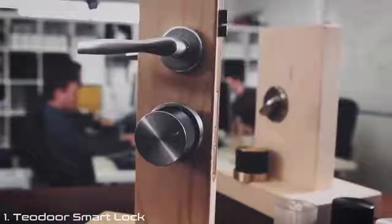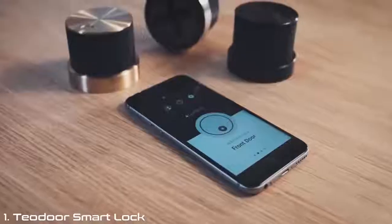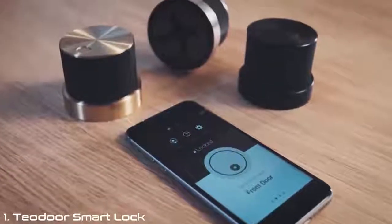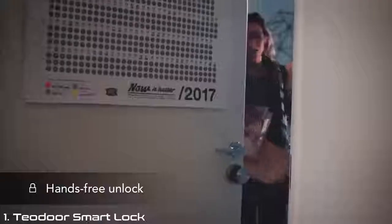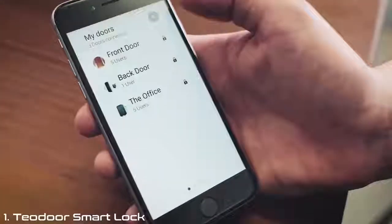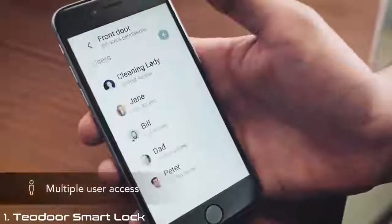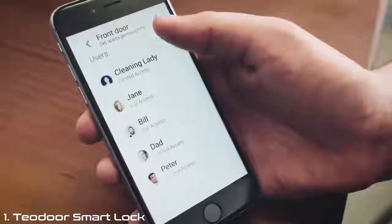Meet Teodor, your brand new personal doorman. Teodor is a smart lock, the most advanced way to enter your home. Imagine all the times you had trouble finding the key to your door. With Teodor, the door unlocks itself, swift and simple. Our app offers you more than locking and unlocking a door. You can limit user access to a specific timeline, keep an activity log, and other features that come in handy.